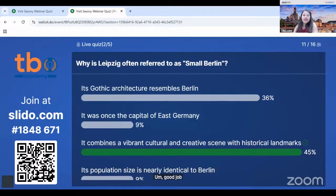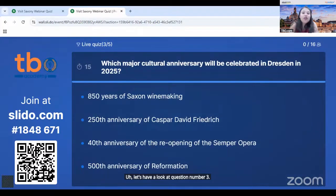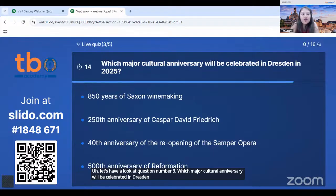Good job. I see that the numbers are picking up now in the quiz. Let's have a look at question number 3. Which major cultural anniversary will be celebrated in Dresden in 2025?